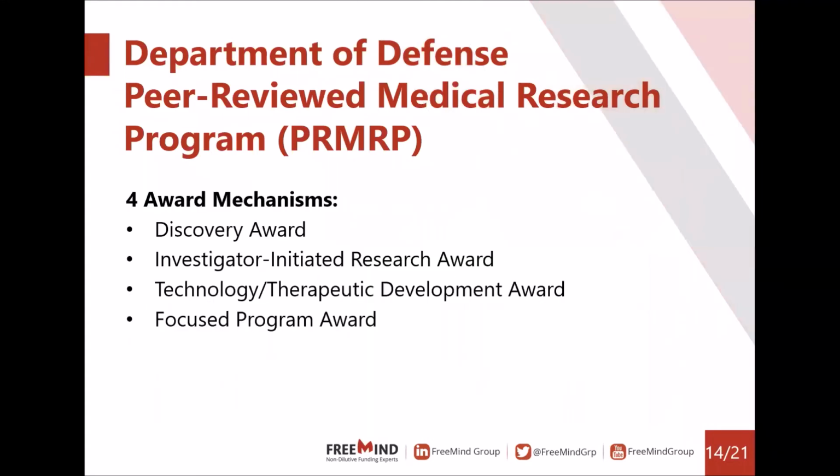And when we look at the specific award mechanisms for each one of these programs, and as I mentioned, each one of the topics has different award mechanisms within. So we see that they have 4 award mechanisms this year. They have the Discovery Award, the Investigator-Initiated Research Award, Technology or Therapeutic Development Award, and Focused Program Award. And we'll very quickly go through all 4 of those.